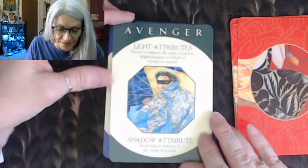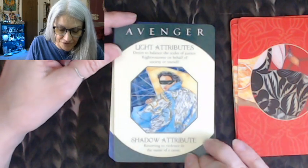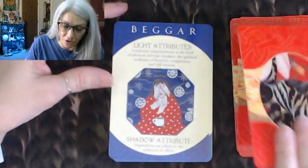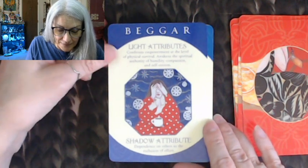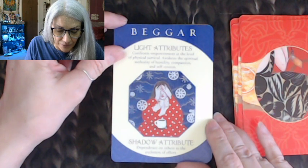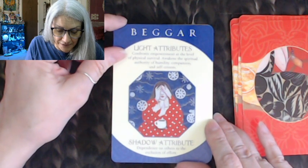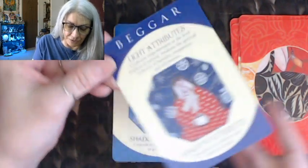Desire to balance the scales of justice, righteousness on behalf of society or oneself. Shadow is resorting to violence in the name of a cause. Beggar. Confronts empowerment, the level of physical survival, awakens the spiritual authority of humility, compassion, and self-esteem. Shadow is dependence on others to the exclusion of effort.